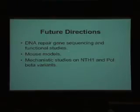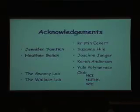We're generating mouse models. We have one mouse model right now of a Pol beta repair variant, and it's a very interesting model in that it looks like it actually has autoimmune disease, and if you'd like to talk with me about that, I'd be glad to. And we're also doing mechanistic studies on the glycosylase variant and the Pol beta variant to really understand how they transform cells. And with that, I'd just like to acknowledge the people who did the work.